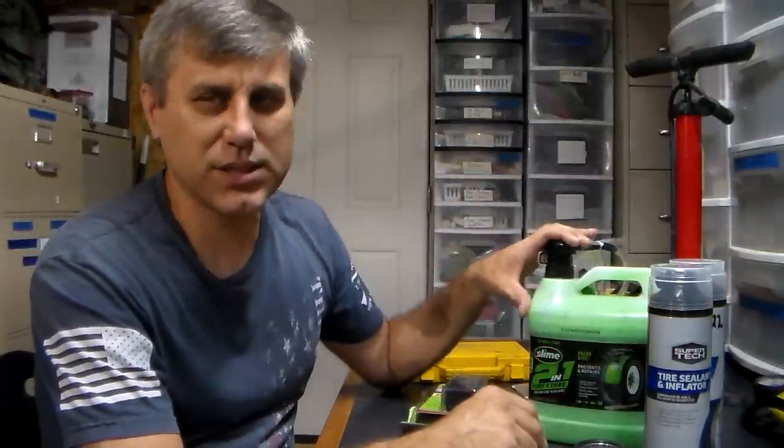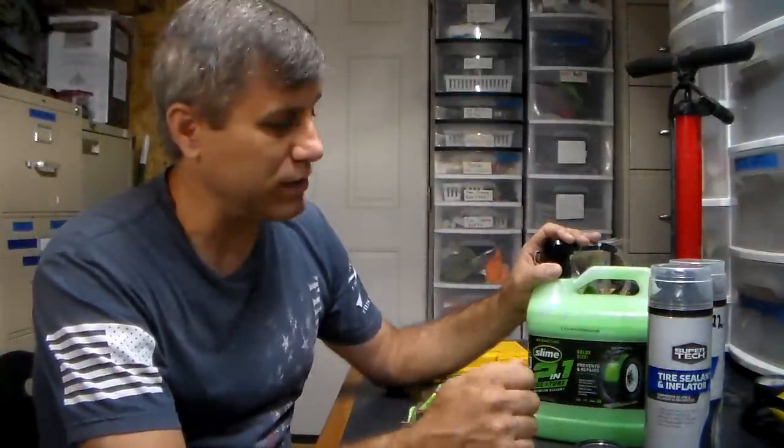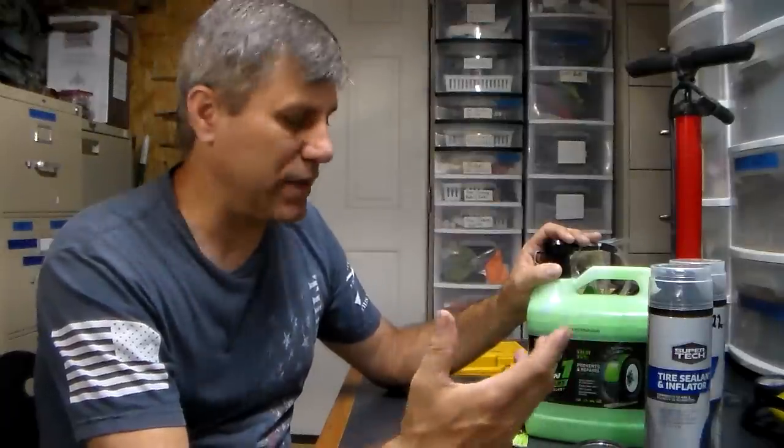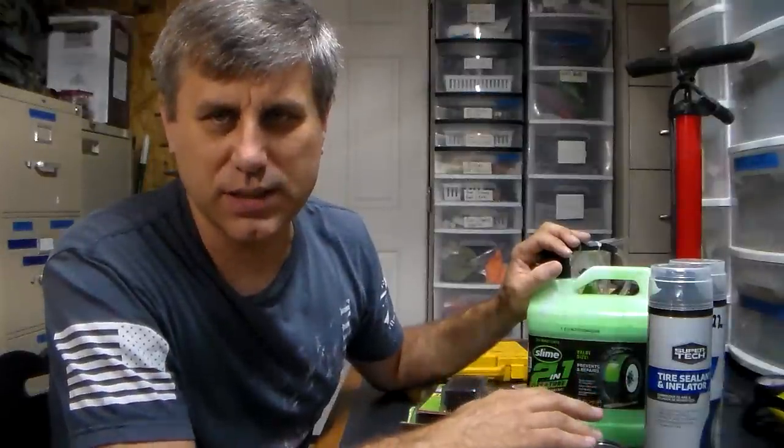And definitely don't forget the slime. It's very helpful in sealing tiny holes. There's sometimes holes so small that you can't find that nail and pull it out. So the slime works. My son swears by it. He's used it a lot.